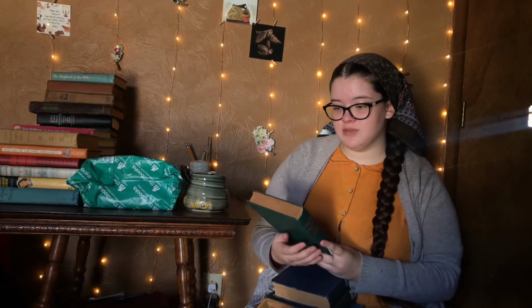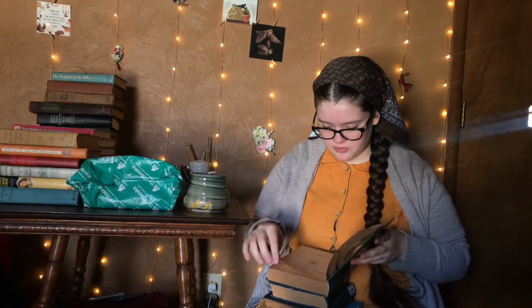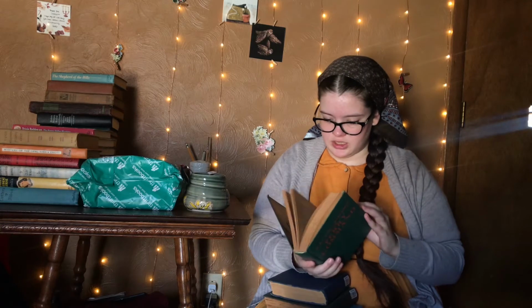And the first book is Sparky Ames and Mary Mason of the Fairy Command. This is a new book for me. Oh, this is so pretty. I love these old illustrations. I think it's from the 40s. This one is copyright 1943. It's a really pretty green book. It's in pretty good condition. I don't see any damage other than the pages are yellowed, of course, but I'm excited to read this one.